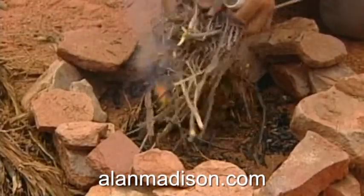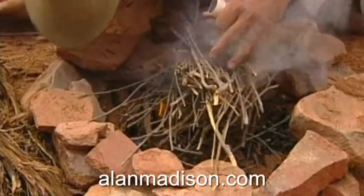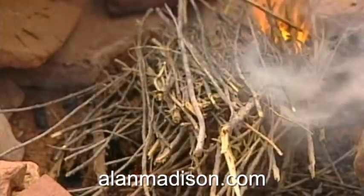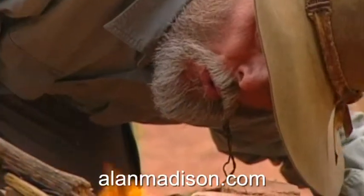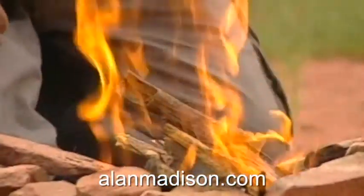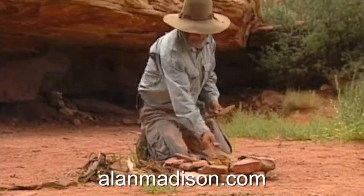Then slowly and carefully grow your fire, starting with the smallest twigs. Give your new fire plenty of air, either by fanning or with small breaths. Have patience. That fire could well save your life out here.